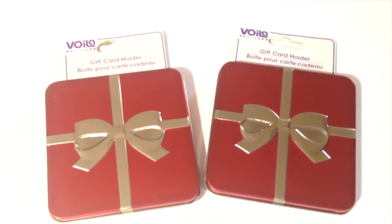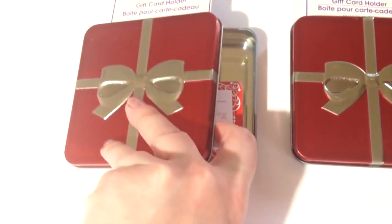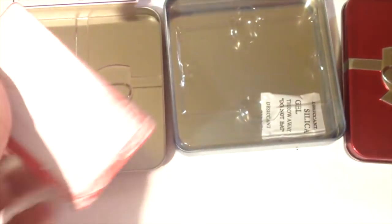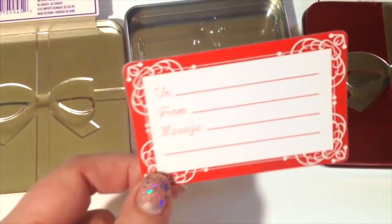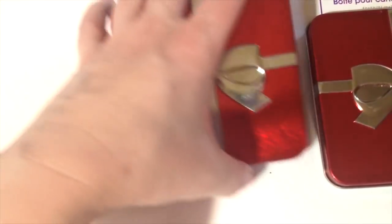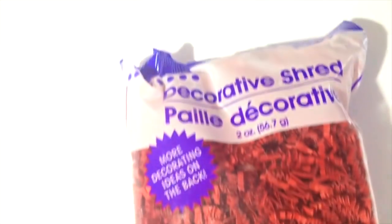So we've got two of the Voila red Christmas card holders. They had red, blue, and silver, I think, but I liked the red. And I have an idea for these that I got off of Pop Fizz Paper's YouTube channel. And it even comes with a little enclosure and the silica pack to keep it fresh. Next up, we've got some red decorative shred, just for gift wrapping and also for pocket letters.